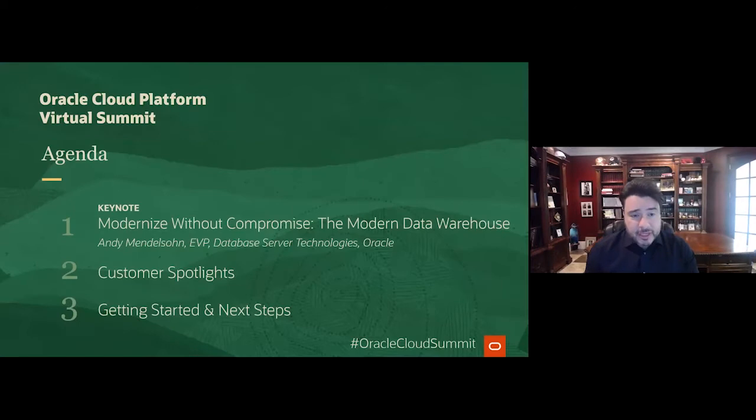So with that, the agenda for today, we will have a keynote about how we can modernize without compromise, building the modern data warehouse. And that's going to be led by Andy Mendelson, who's our Executive Vice President of Database Server Technology for Oracle. That'll be followed by customer spotlights, and finally a section on how we can get started and what those next steps would be.